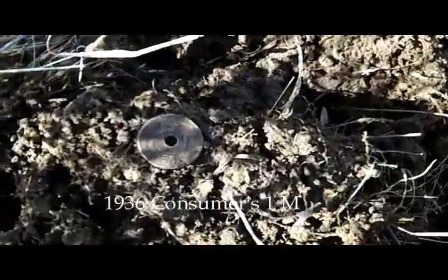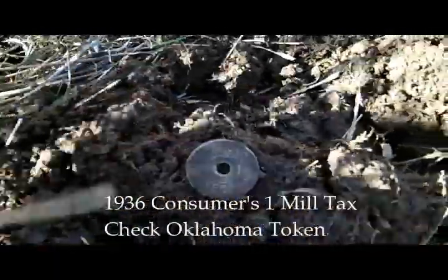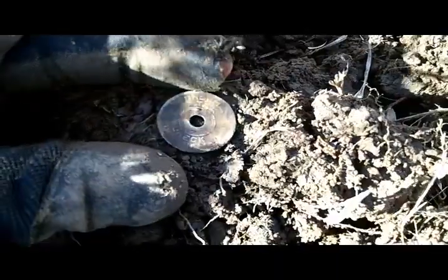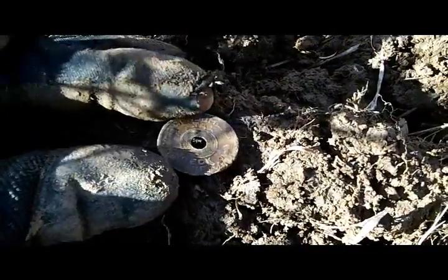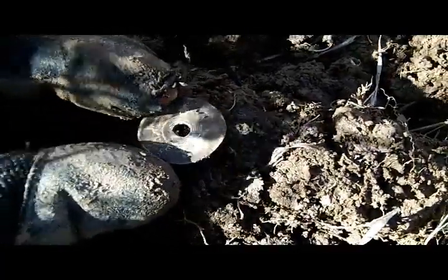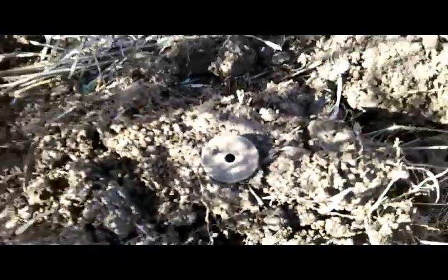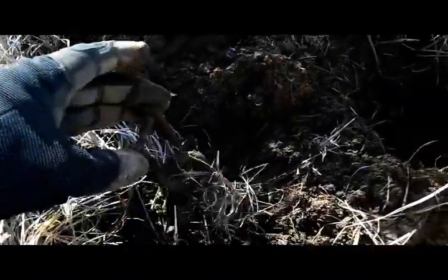It is a token, and it says something about a tax on it. See it? Right up there it says tax. So it's another tax token, but I don't see any other recognizable writing on it. We're going to have to clean that one up and identify it. I'll include it with the video. Nice! Whenever you find tokens and coins, right? Beautiful.